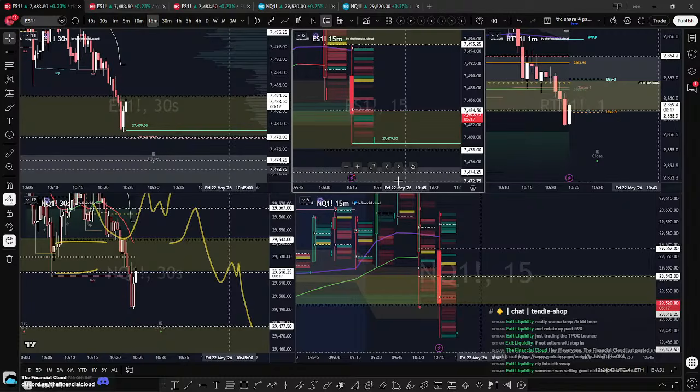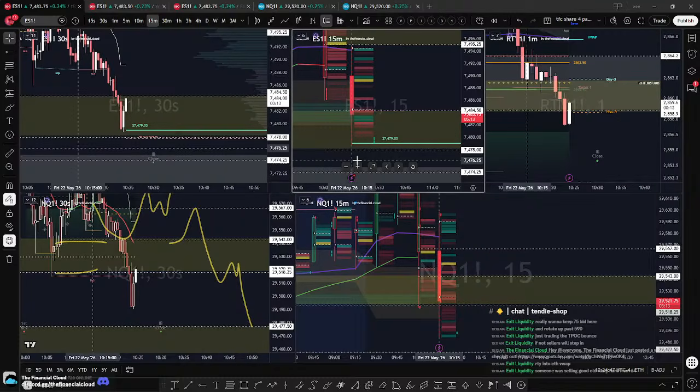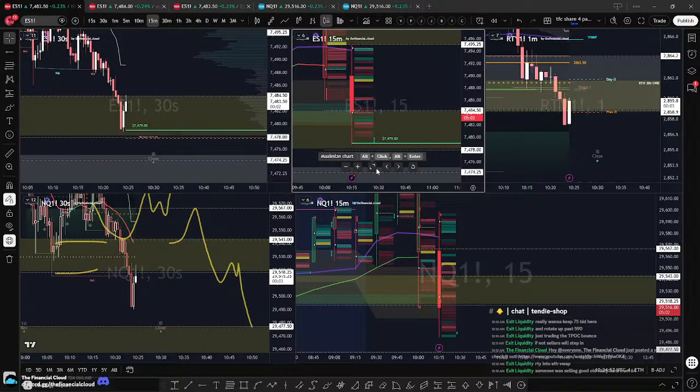Watching 84s now from our 79 bounce. And then this will be either our reoffer or our failure, and then trap below on NQ and RTY, of course. Watching our reactions here.